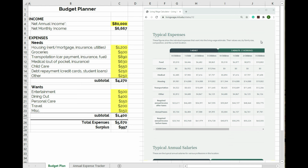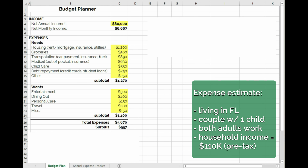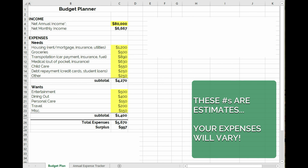For instructional purposes, I have used average numbers for a couple living in Florida with 1 child and 2 working adults, who each make pre-tax salaries of $55,000 per year, totaling to $110,000 for their household. Of course, these numbers are estimates and your expenses will vary.